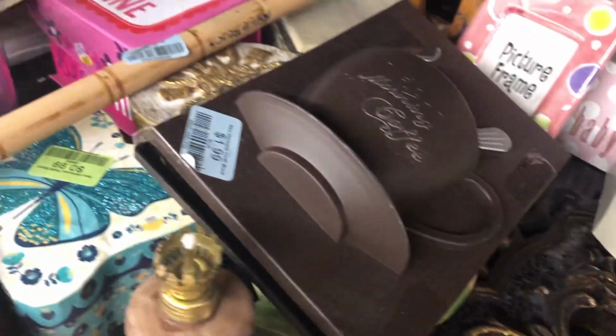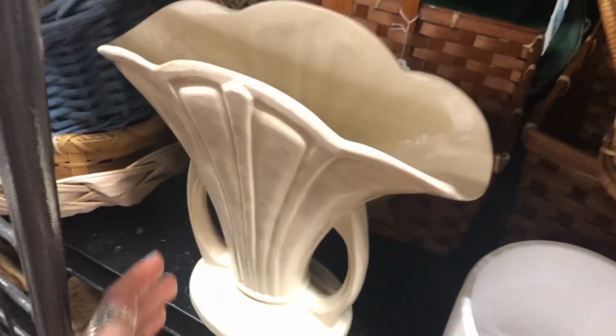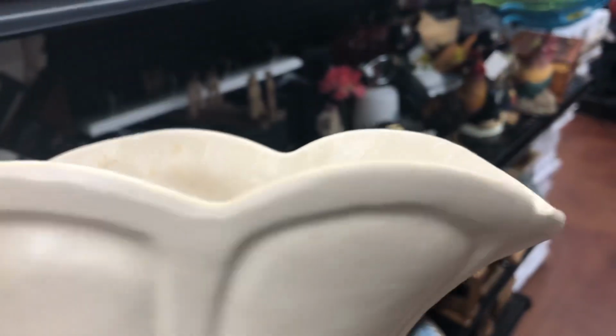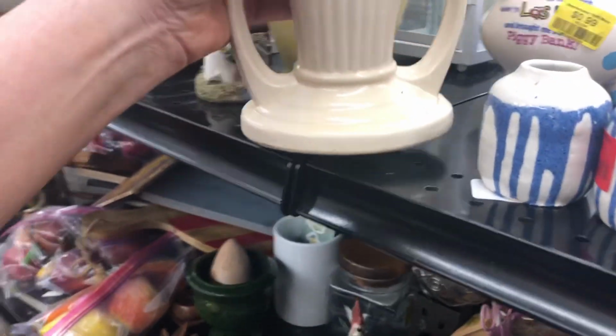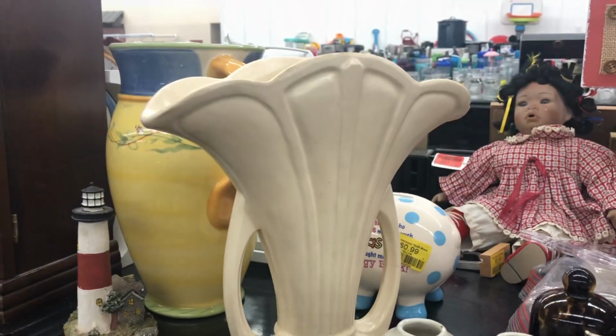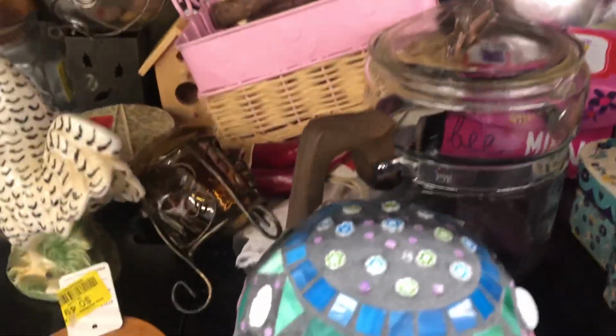Only 99 cents. Oh, that might be a Hager. It's not very refined. I think it's just a mold piece. Some chips on it too. Doesn't seem as refined of a paint job and glaze for Hager. Okay, it says USA under it, so California pottery, perhaps.